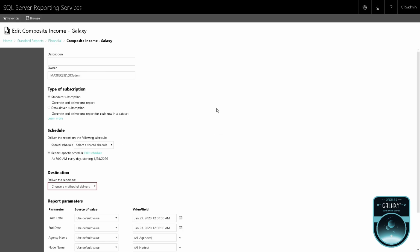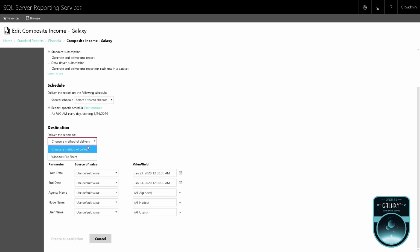Then we would fill out some information. Now, just to be clear, I have just the Windows file share set up here because I don't have my mail server set up. I have everything encased in a virtual machine. But this is where you would see the email selection, but you just have to make sure that you have your email configured to your email server.